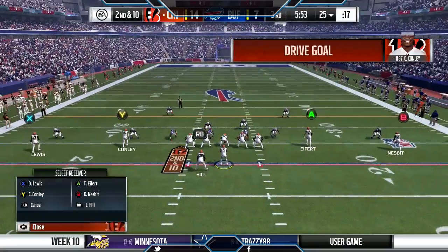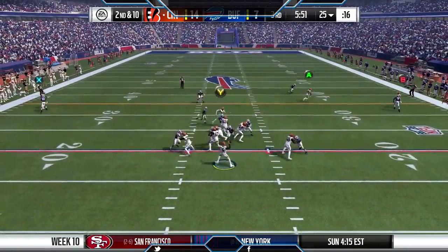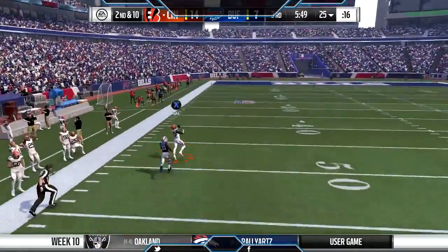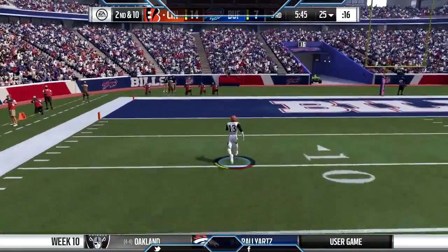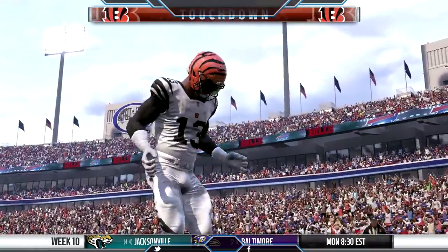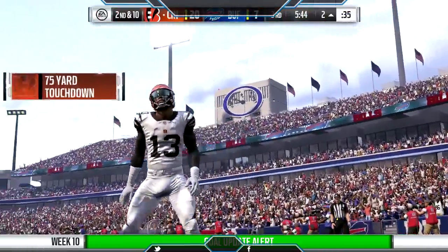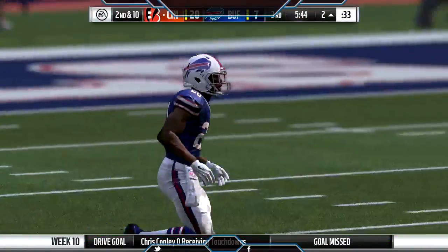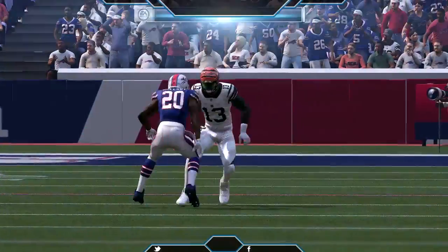Gun. Leopard. Out of the gun, they'll look to throw. He's got Lewis. The 30, 10. And all the way in for a Cincinnati score. Their big-bodied receiver, his third touchdown now on the year. And the Bengals are able to grow their lead.